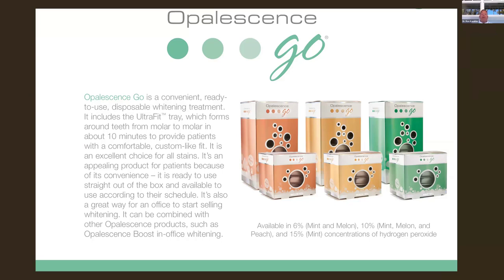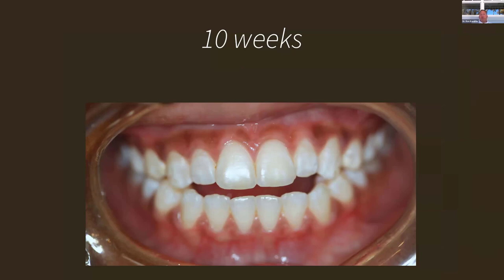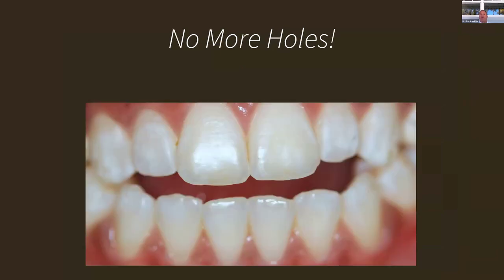Here's what she looks like at 10 weeks. At 10 weeks, I did not pick up a handpiece. I didn't drill anything. All I did was use creams and gels to close holes. I took her from a dental cripple to a dental miracle.